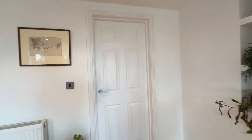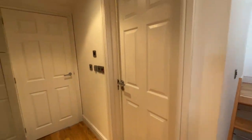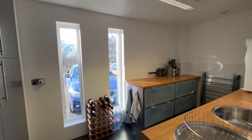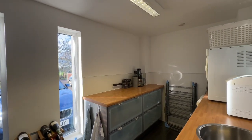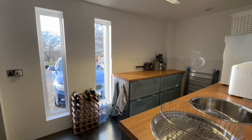Now again, we touched on income generation and annex potential. We've got a door here which takes us into a rear hallway. This wall is fitted with some storage cupboards, and along here we have a utility room which has got loads of storage, but potentially these windows could be put back to maybe a door to create an external entrance here, making this an area for independent living perhaps.